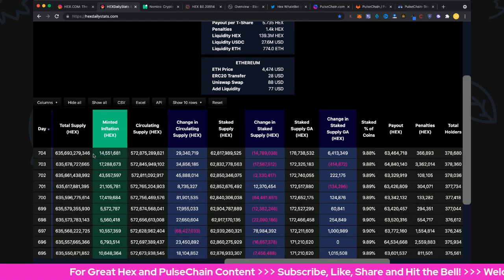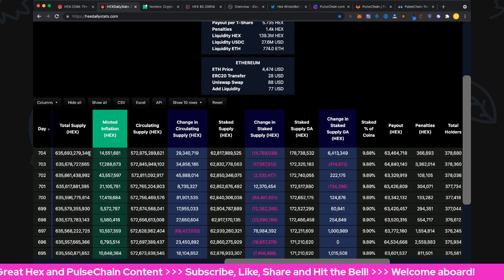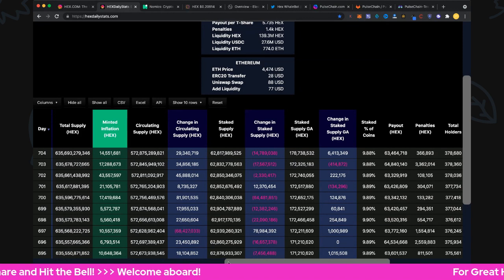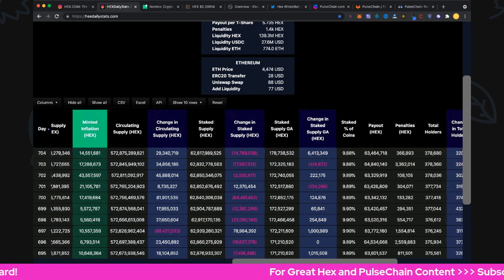Now you've got to remember that we see these minted hex, right? But we've got to remember that this is stuff that people mint. So people mint their own hex. When your stake matures, you mint your own hex. If you're ending early in the stake, you're minting your own hex inflation. So just take that into account.